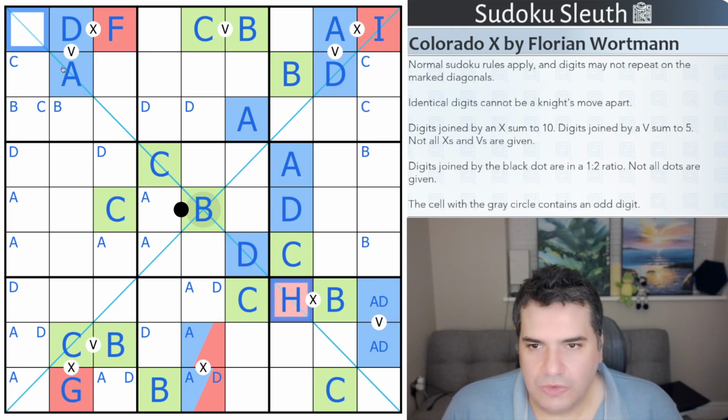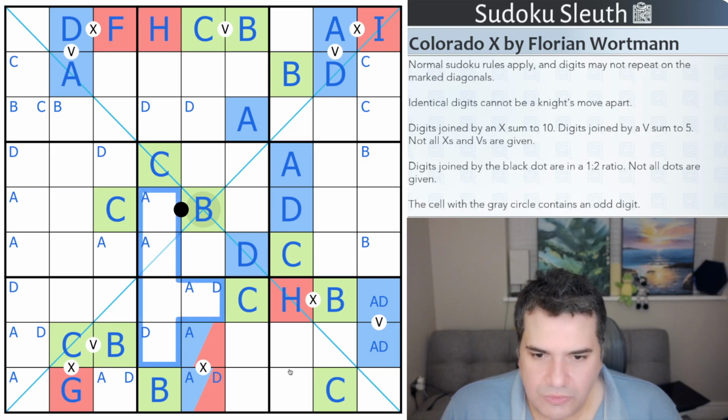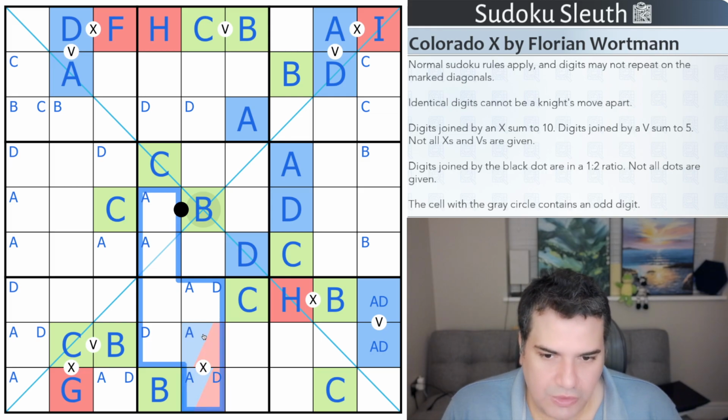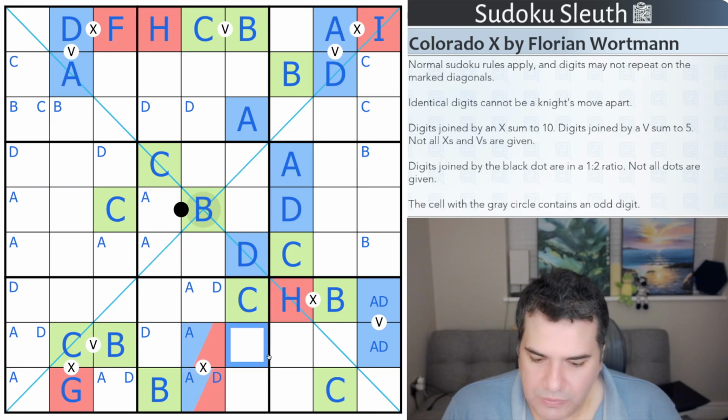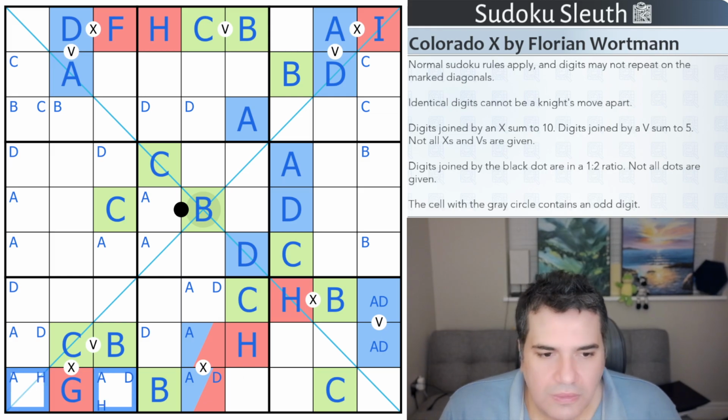H, not on the diagonal, not Sudoku, H. H, none of these cells. This is not an H, by the way, because this is either AI or DF, and H, not with the knight move. Right, so we're on the right track here. And then H is in one of two cells again in here. Interesting.